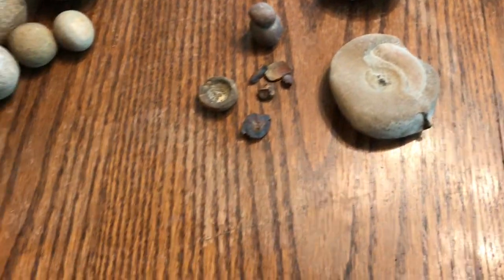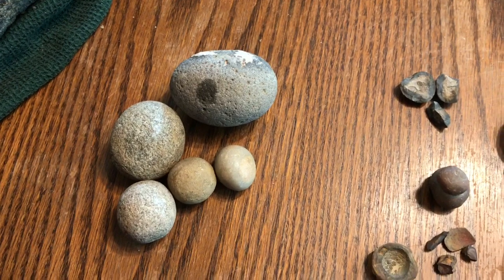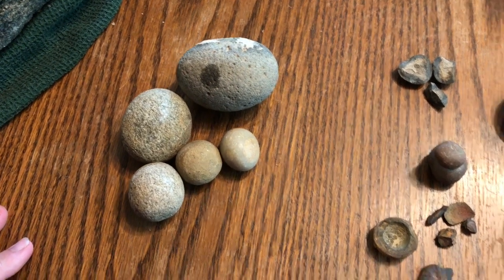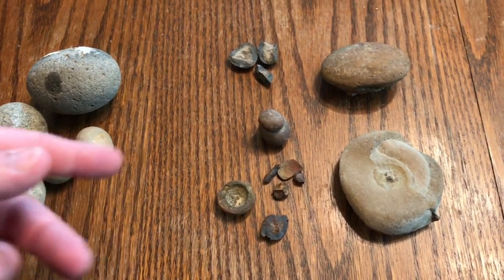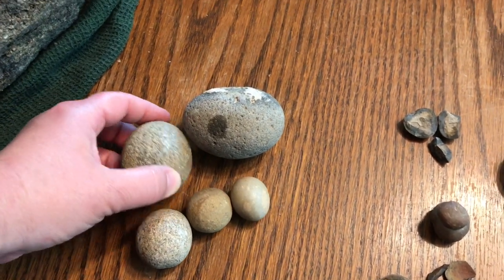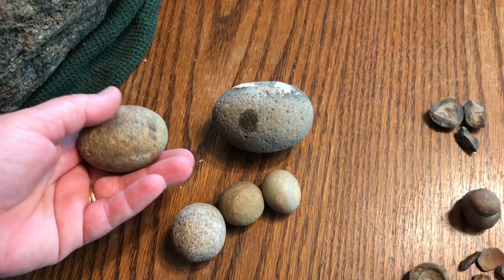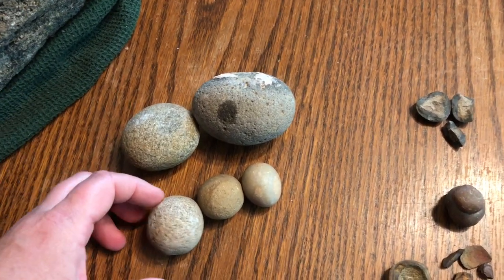There are some other rocks that I have over here. I like to collect these round ones. These are not concretions. And so just because it's round doesn't mean it's a concretion. The concretions have a lot of iron to them and have concentric circles. And these are some rocks that have weathered in the water, have just rolled around and around until they have weathered into these spheres or egg shapes.